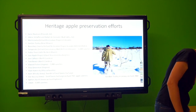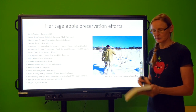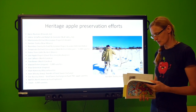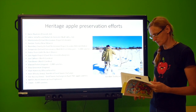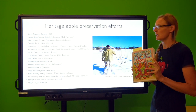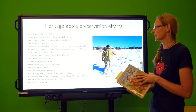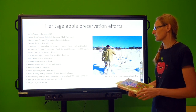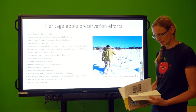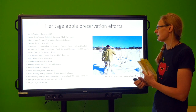John Bunker's book just came out, Apples and the Art of Detection. An absolutely awesome book. He goes over all his 30 plus years of detecting old Maine apples and figuring out what they are and bringing them back to life. So very, very interesting book with tons of photographs. If anyone is interested in detective history and apple detection, that's definitely a book to check out.